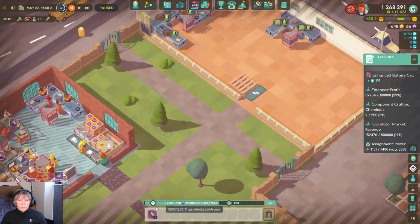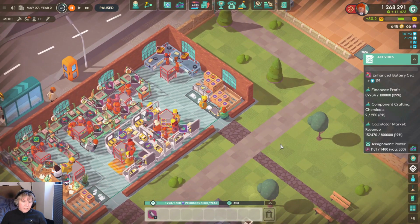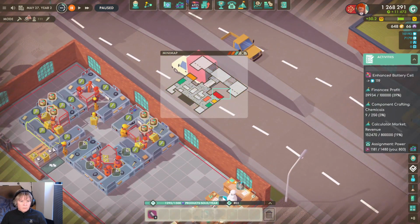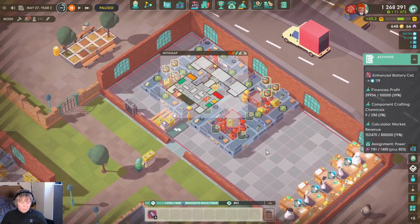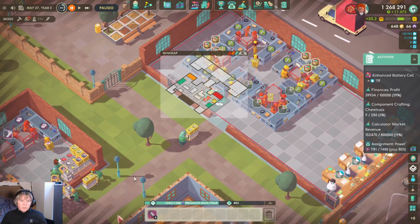But yes, I am producing some of the components. The metal sundries, I am producing all the way down at the other end of my factory, all the way down here. I'm creating quite a lot of metal sundries. I guess I could ferry them up. We'll see how long it takes. That would be a good, maybe a good shout.